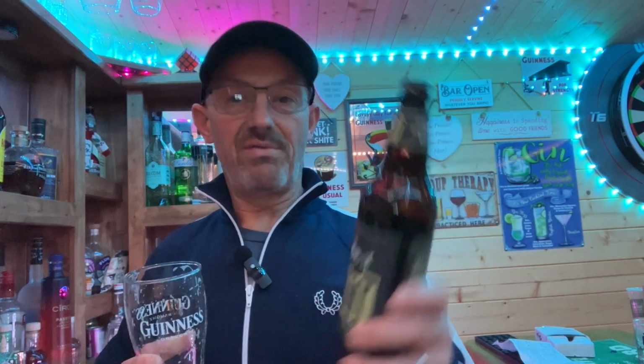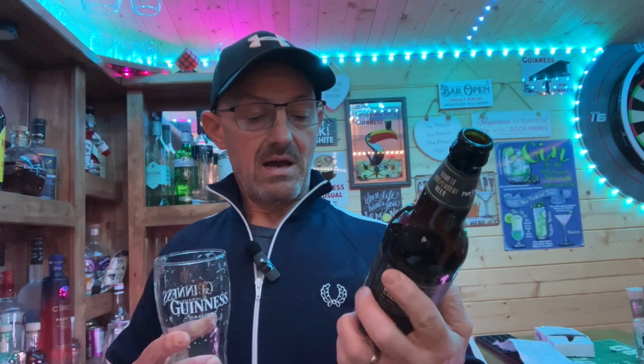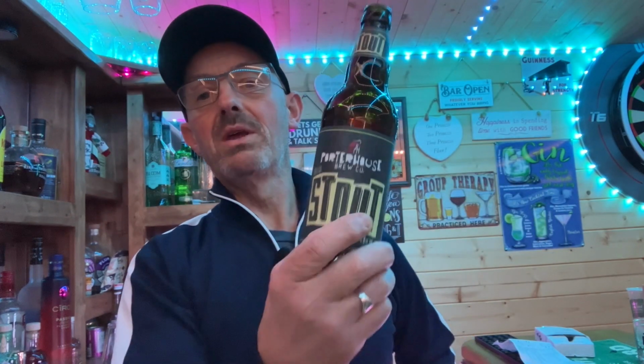Right, I've really, really waffled on about this because I'm pleased that I found this. I'm pleased that I had this. I must have just picked it up from somewhere because I like stout. And everybody is leading towards reviewing stouts at the minute. But I've got to say, yep, I like that as much as I like Guinness. I like that just as much as I like Guinness.